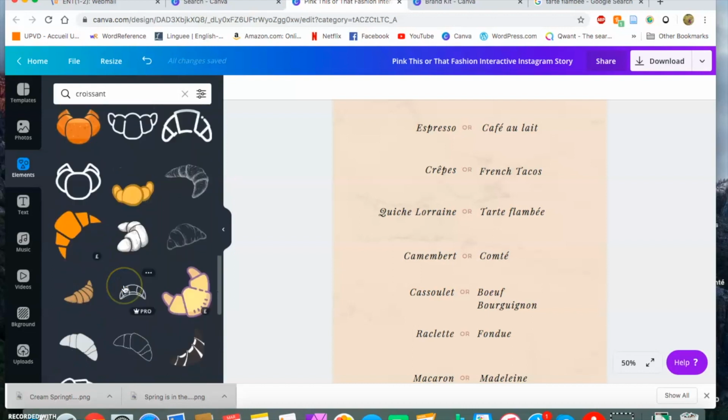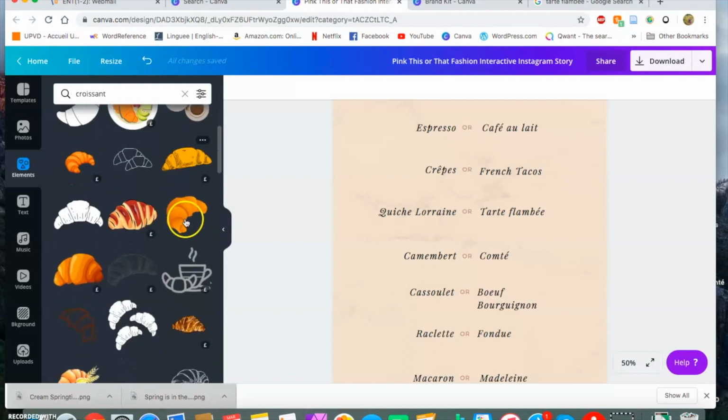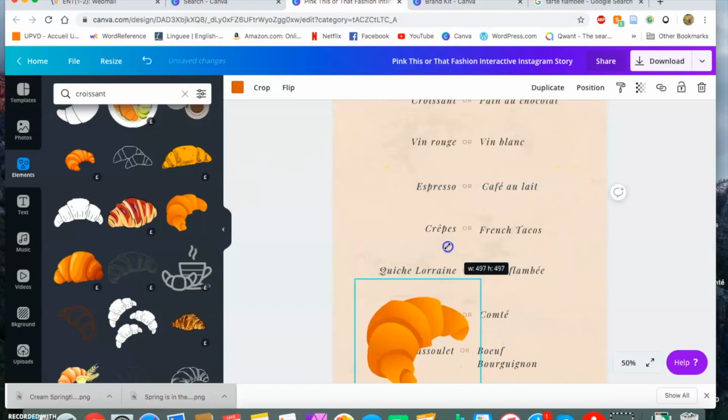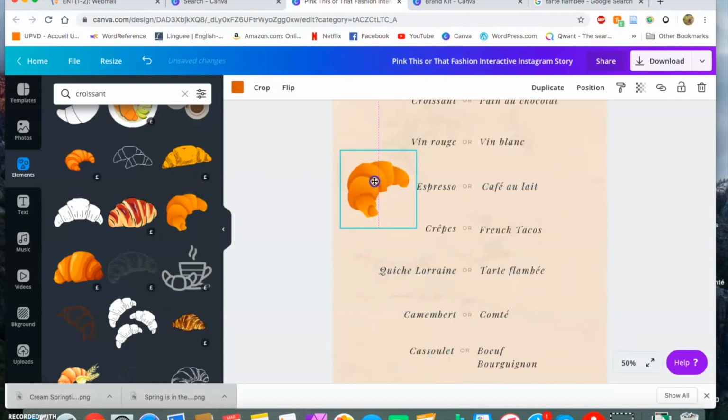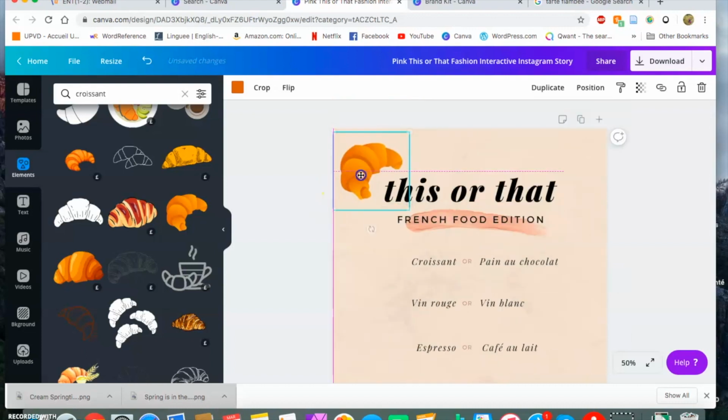I can't decide what I want, so I'm going back up, and yeah, I keep looking for the perfect croissant. Alright, I finally settled on one and it was way too big, so I decided to shrink the image, and I'm placing it where I want it to go, just like that.